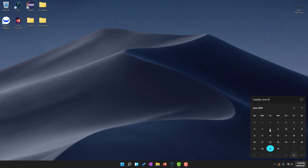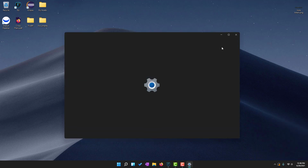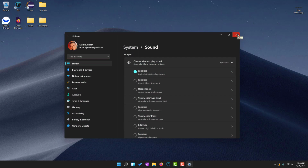And I mean, that's really cool. Like notifications now come up right here, right above the calendar. I mean, it looks a whole lot like a phone or a tablet. Really kind of weird, hard to get used to right now. But I mean, all your options are still there, you know, if you right-click things. So, of course, always good.